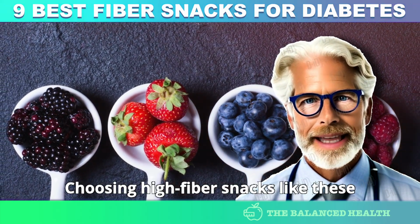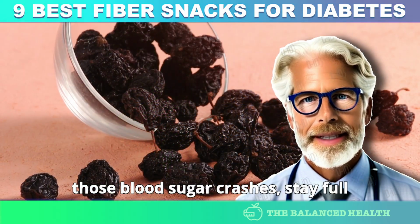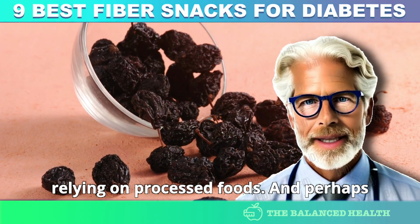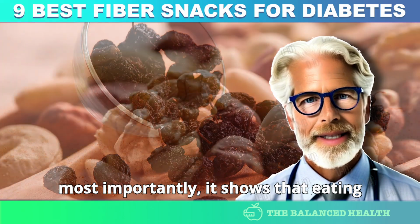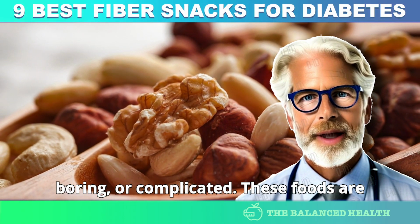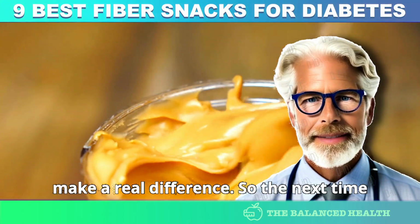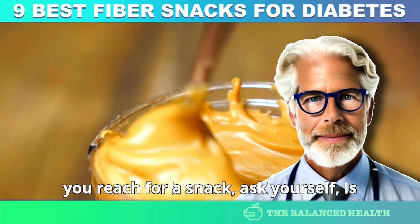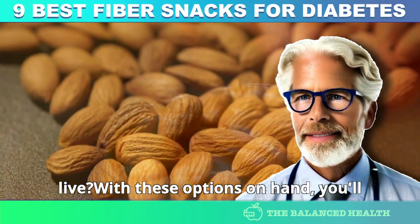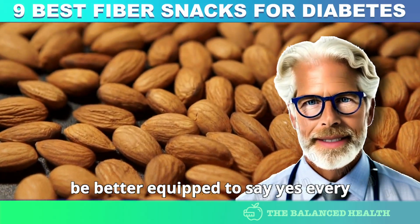Choosing high-fiber snacks like these throughout your day can help you avoid those blood sugar crashes, stay full longer, and feel more energized without relying on processed foods. And perhaps most importantly, it shows that eating for your health doesn't have to be bland, boring, or complicated. These foods are accessible, satisfying, and proven to make a real difference. So the next time you reach for a snack, ask yourself, is this going to support the life I want to live? With these options on hand, you'll be better equipped to say yes every single time.